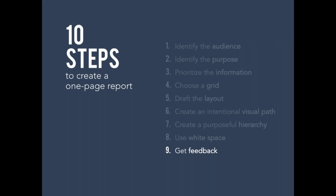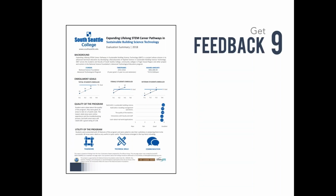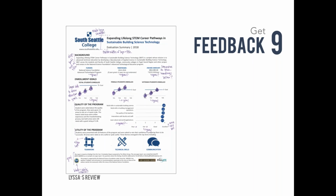So step 9 is get feedback. This is probably the most important step in the process. When creating any type of report, more eyes are always better. Emma actually created the first draft we're working with, so she handed it to me for our initial internal review. So here you can see some of the edits I made.